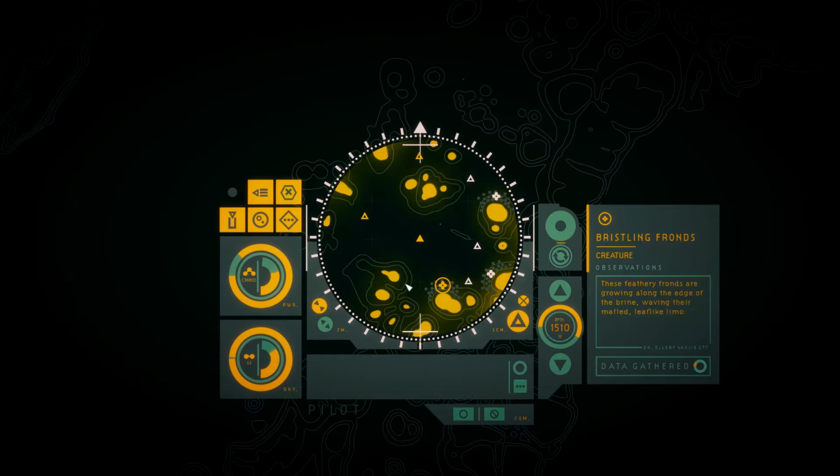Ooh. Bristling fronts. These swaying fronts, are they a colony or a single creature? I'll start recording my observation. These feathery fronts are growing along the edge of the brine, waving their matted, leaf-like limbs through the water.